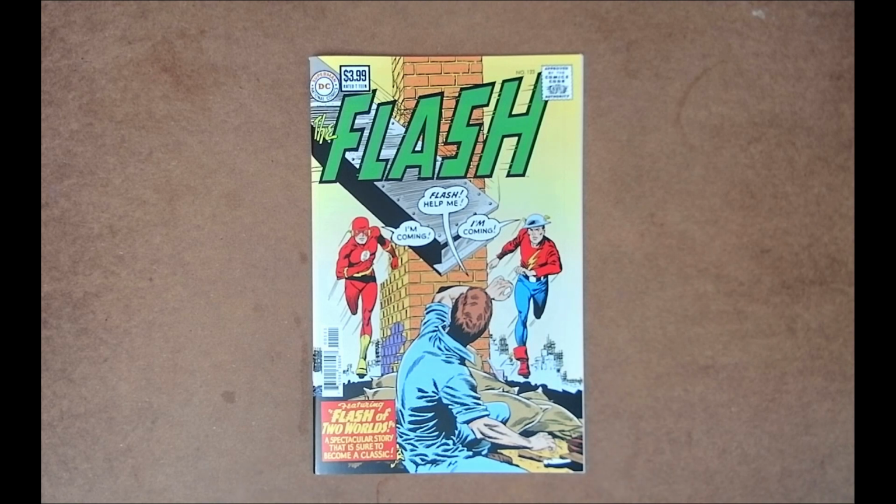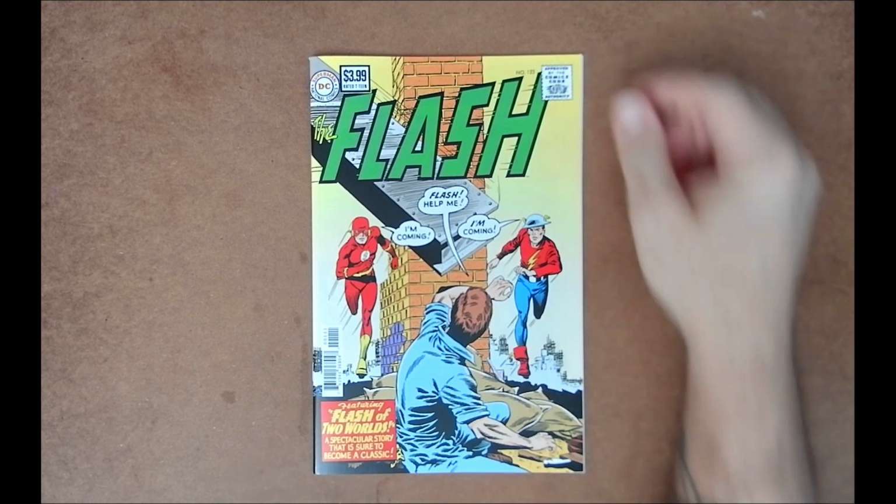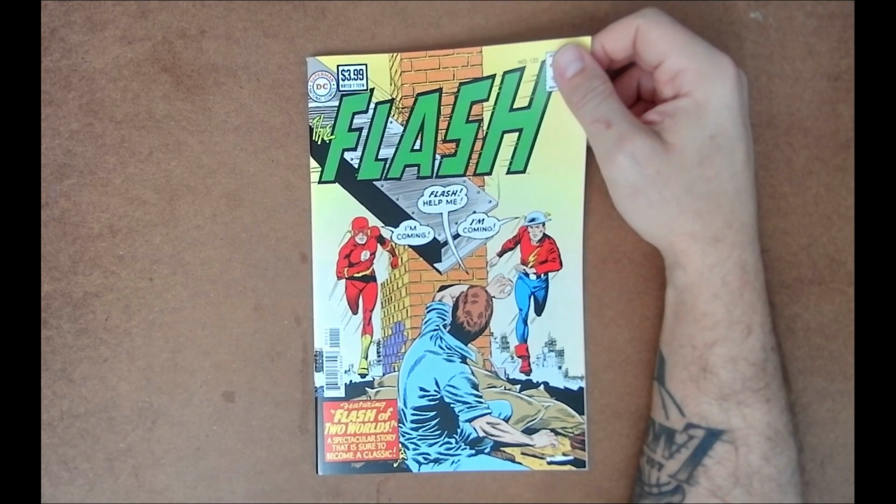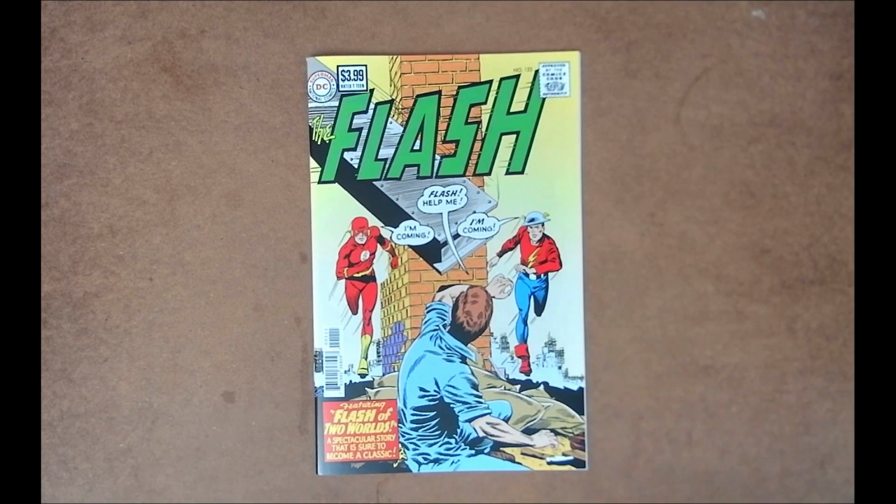Flash issues, one of the most important DC Comics issues, because this is the issue where, as the story tells you, it's the Flash of two worlds. It's where the Silver Age characters that were created, which first appeared in Showcase number 4, which was also the first appearance of Barry Allen. But this is where DC kind of reinvented some of their flagship characters for a new age. New character, same name, but new characters behind those costumes, new costumes.